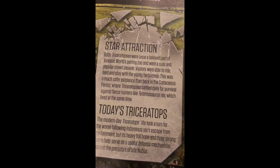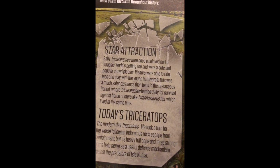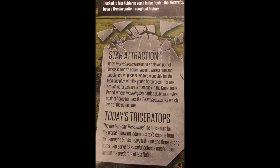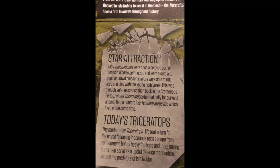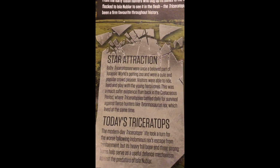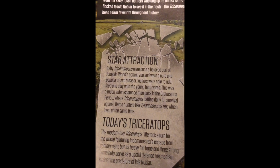Star attraction. Baby Triceratops were once a beloved part of Jurassic World's petting zoo and were a cute and popular crowd pleaser. Visitors were able to ride, feed, and play with the young herbivores. This was a much safer existence than back in the Cretaceous period, where Triceratopses battled daily for survival against fierce hunters like Tyrannosaurus Rex, which lived at the same time.